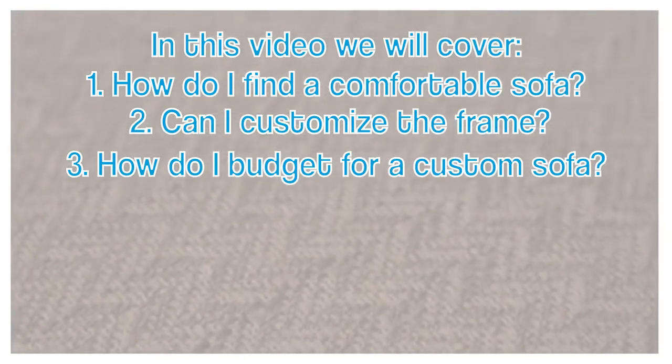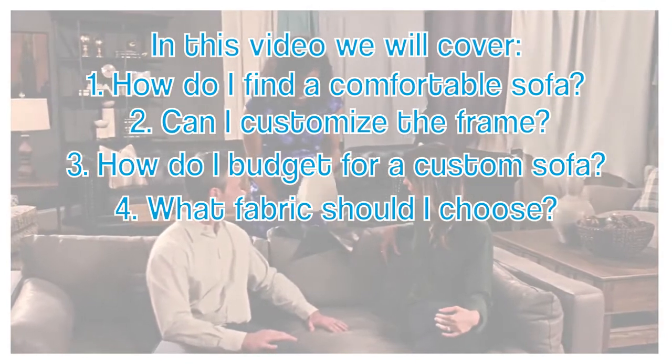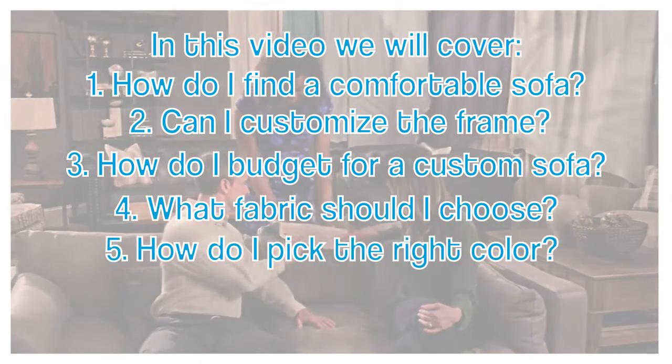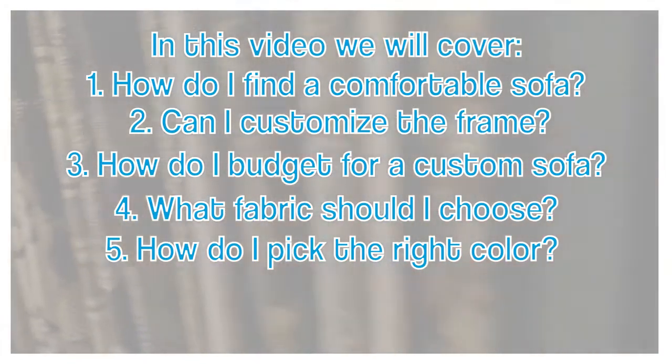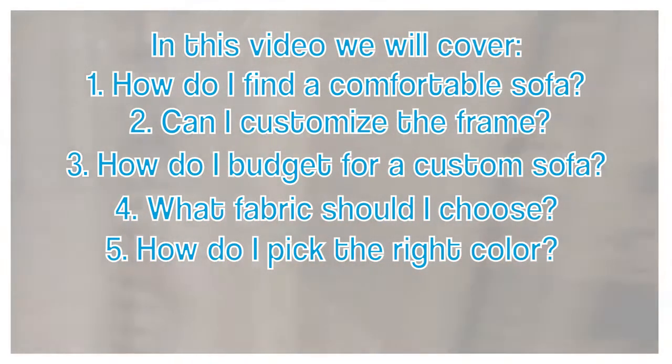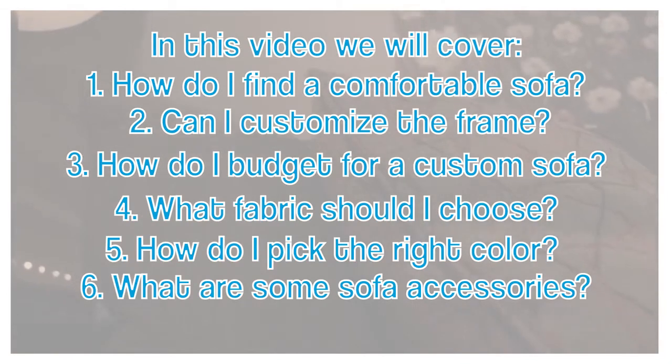From there, you're going to pick your fabric. What's going to be the most durable in your situation? We're also going to talk about color a little bit and how to pick the best color for you in your room. The final thing is going to be all about the jewelry of the sofa. Your nail heads or no nail heads, your pillow trims, all of those fun things that you can really make uniquely yours.